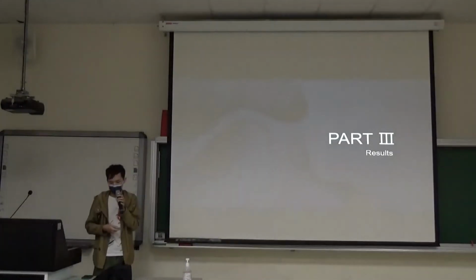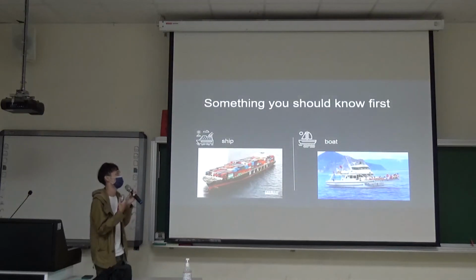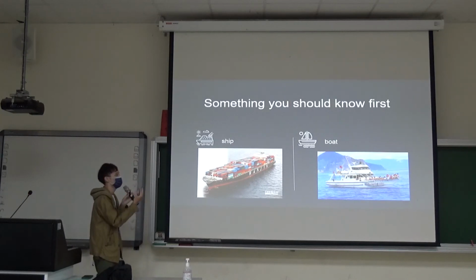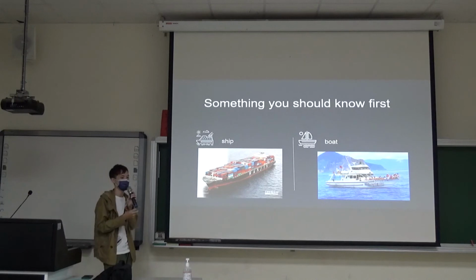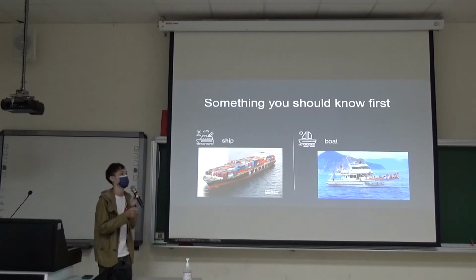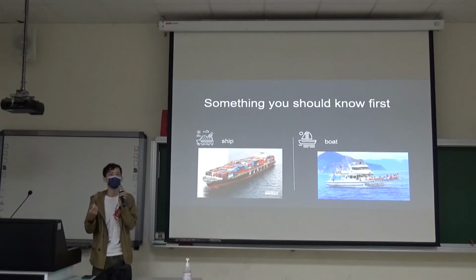When we talk about our results, I want to talk about something you should know first. This is the vessel type we collected in our study, which are ship and boat. Here's a picture, you can see ships are much bigger than the boats. For example, this is a cargo ship, and this one is a whale watching boat.